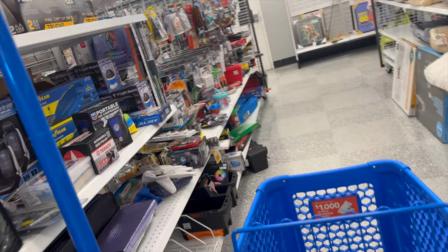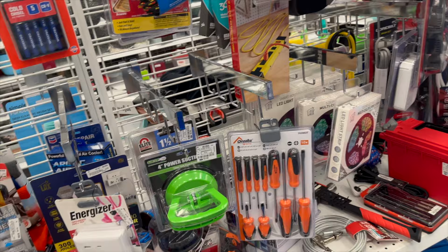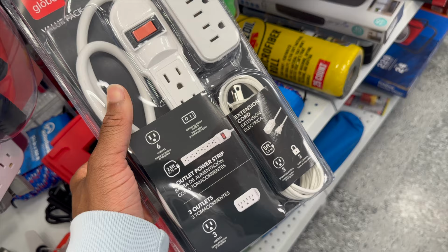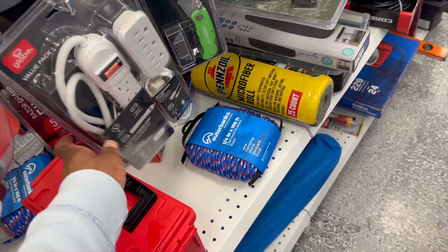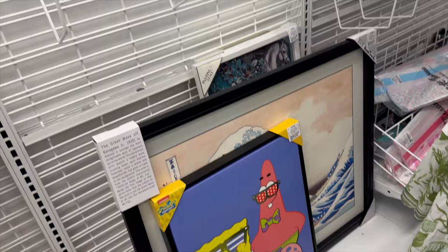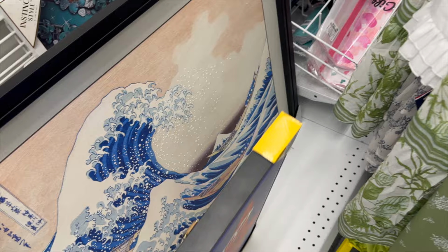They got like hardware stuff over here and car stuff, I think, because I got car air freshener. Extension cord. Or this multi-outlet thing. Oh, it has an extension cord too. Cool. We got SpongeBob. Express Yourself. Spider-Man. SpongeBob and Patrick and Gary. What's back here? Ooh, this ocean wave. That's pretty cool.